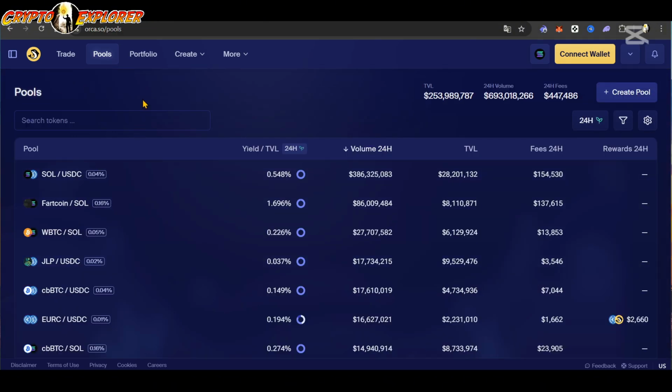Once you have your liquidity deployed, you can start claiming fees at any point in time. You'll need to come here to the portfolio tab and you can claim as often as you want. And Solana has a very low gas fee, so you don't have to worry about gas fees taking your profits as you would, for example, if you were deploying liquidity on Ethereum.